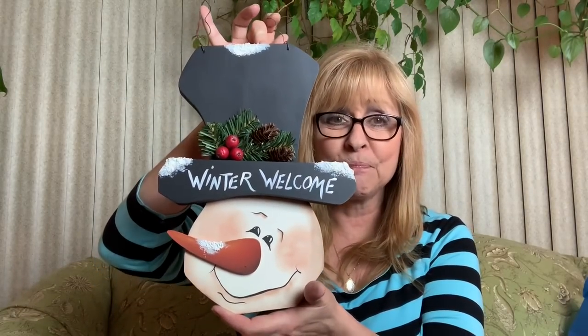Then I got this for myself. I want to hang it outside. I have, not a shepherd's hook, but you know what I'm talking about. They're wrought iron. It's the sticks in the ground and then the thing comes out like that and you hang a sign from it. So I saw this and he is just so cute. I love him. He was only $1.49. And then with the 25% off, it was $1.12.